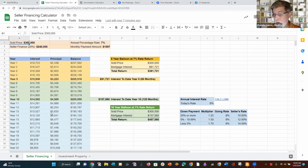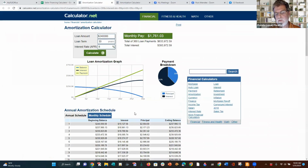If you want this spreadsheet, I can share a copy in Google Drive, but you need to ask me for it. So send me an email or a text or something and I'll send it to you. This is based only on 7%. It does not adjust when you change something on here. I used only 7% because I cut and pasted it off of this amortization schedule. I probably used 8.25 elsewhere.